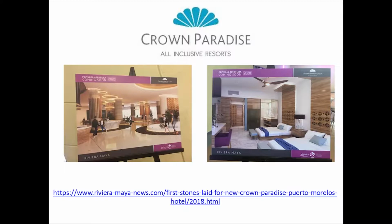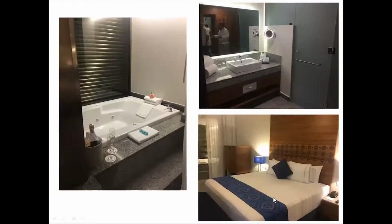I found a link that I'll email to you. It's also on the form that Dan's going to print to you, so you can read a little bit more about the property. But we did see, why can't I click anymore? There we go. We did see a model room.